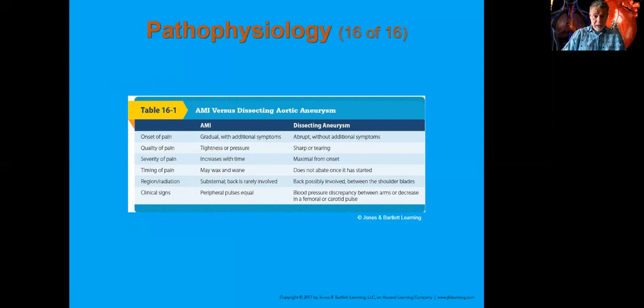Then we go back to that immediate or rapid transport. The severity of pain increases with time versus this one, it's maximum pain from the onset, right? And that's why I say, just know where this is at, page 643. The timing of your pain, when you think about the questionings, right?